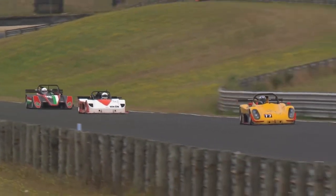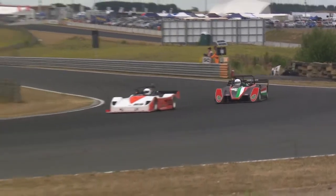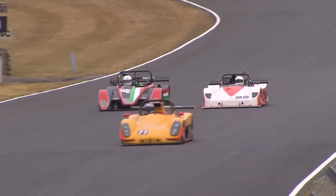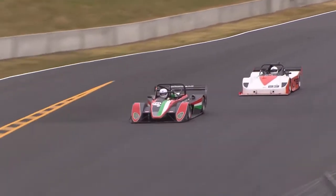There's a fair bit going on. Addington just starting to pull away. Yellow flag, so we've got a problem here. Just see if we can spot what's happened down at the sweeper, maybe at turn 1. Because from the driver's point of view, certainly in these low-slung sports cars, it was absolutely blind heading up over the top into the off-camber turn number 1.